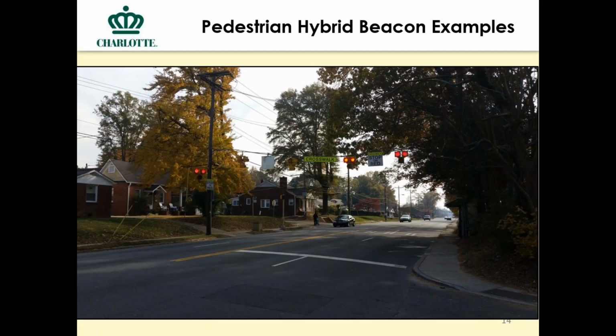an intersection for us. We haven't experimented with installing them directly at an intersection yet, although we have a few of those coming up. So if you'll notice in this picture, we actually have a supplemental head facing the side street Hildebrand to just help that side street traffic know that they're making a turn towards a pedestrian hybrid beacon.